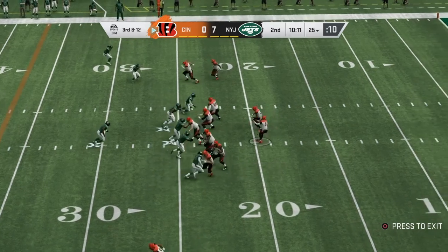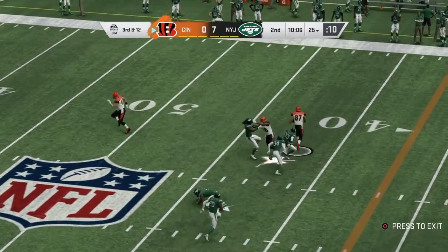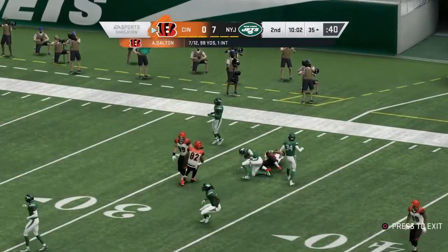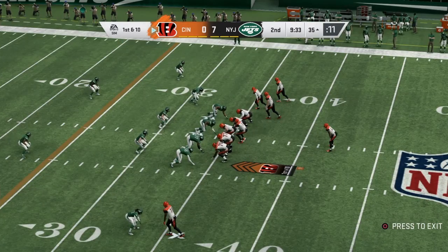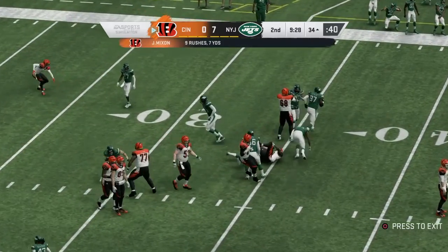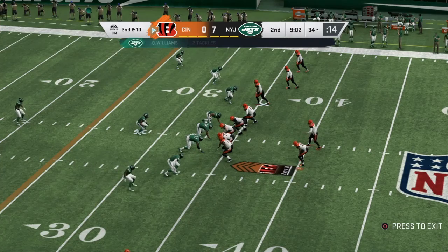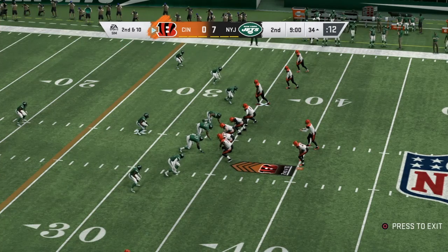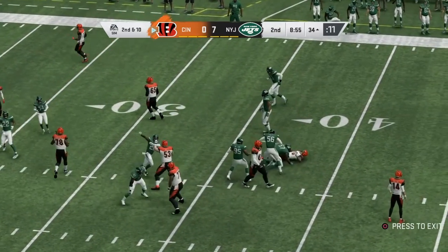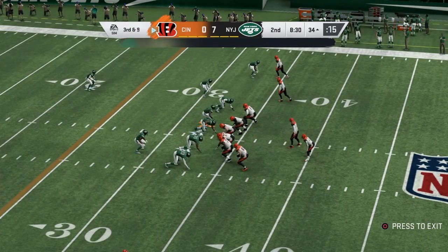This is third down and 12. So Dalton now. Open man is Uzomah, and all the way down to the 35. Now Joe Mixon, and he's swallowed up right near the line of scrimmage. Officially no gain on the play, and it's second down. Dalton on the draw to Mixon, trying to run inside, but nothing there. No gain on the play there, so that doesn't help.